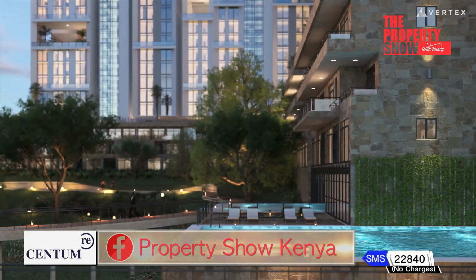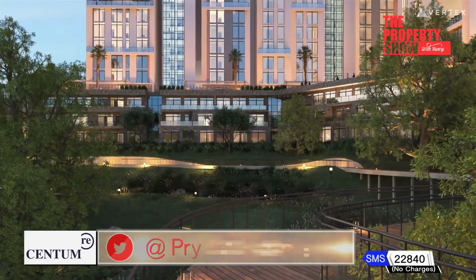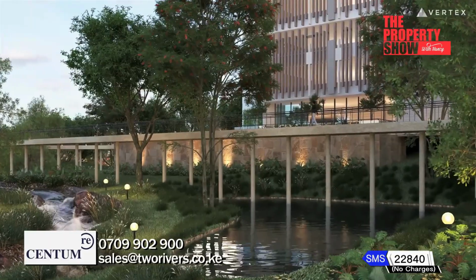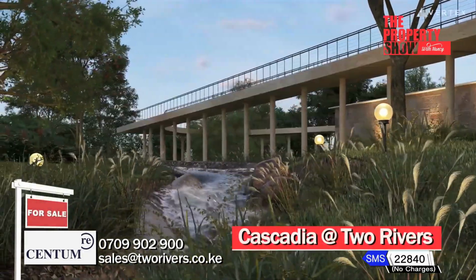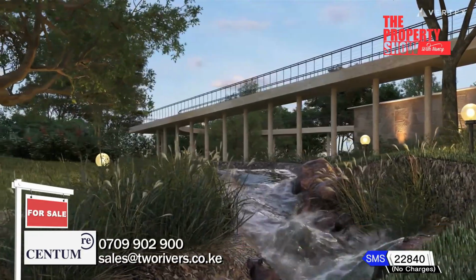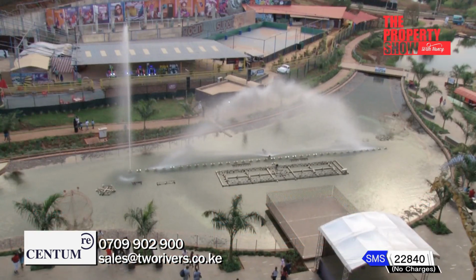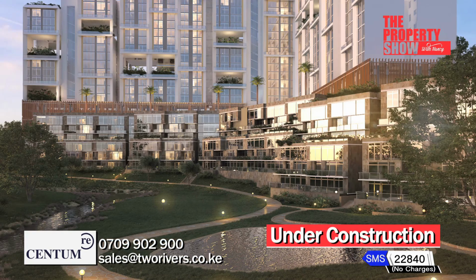video door phone with intercom and CCTV camera, reliable water provided by Two Rivers Water, and full backup power provided by Two Rivers Power Company, ample car parking for both residents and visitors, private storage area in the basement for every resident. When looking to enjoy luxurious downtime, Cascadia Apartments affords you immediate access to fine dining restaurants, entertainment, fashion avenues, hypermarkets, and plenty of green parks.